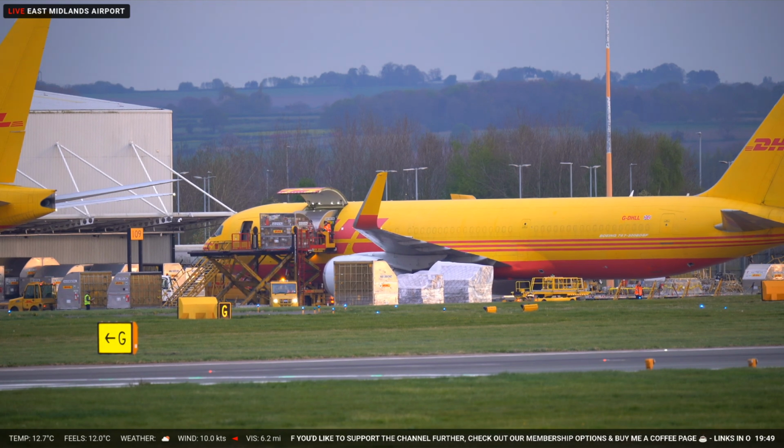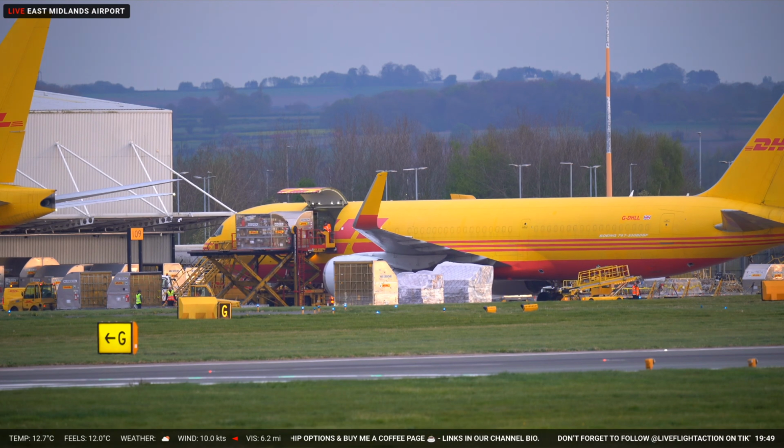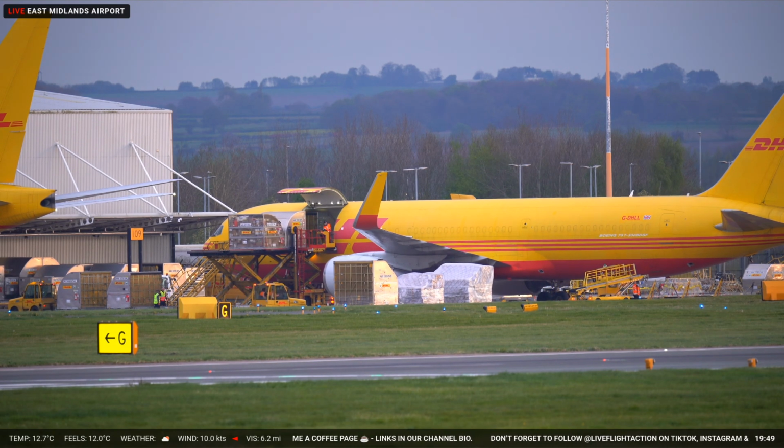The temperature just dropping ever so slightly. So the wind is picking up at the minute. Nothing like it has been. Just a bit of a gentle breeze blowing in this direction.